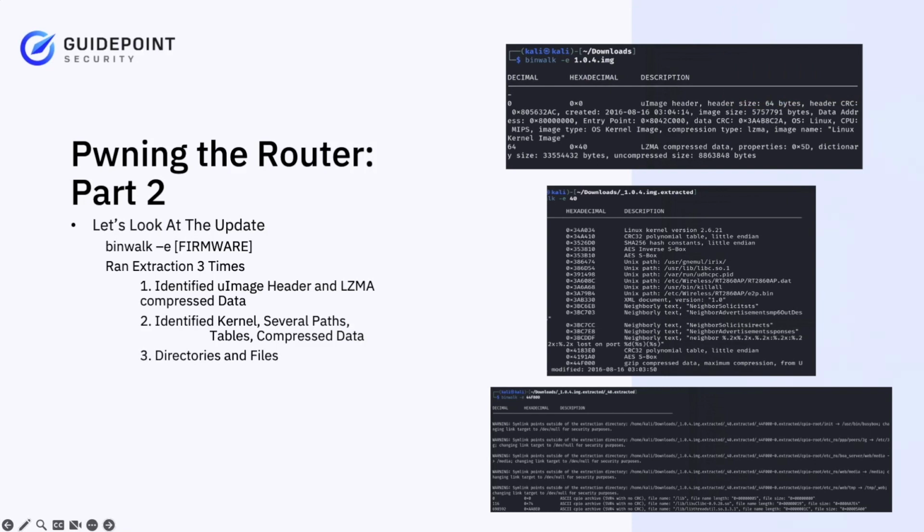Now in this case, I ended up having to run the extraction process 3 times to extract the underlying operating system. I will note, Binwalk does have an option, it's the -M, it's named after the Russian nesting dolls, that allows it to go through recursively and extract them all on its own. But I'm personally a big fan of going through and doing each step manually in these cases because I get an idea as to what's here.